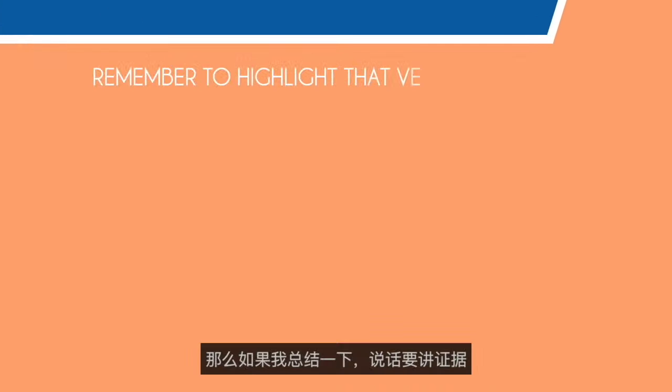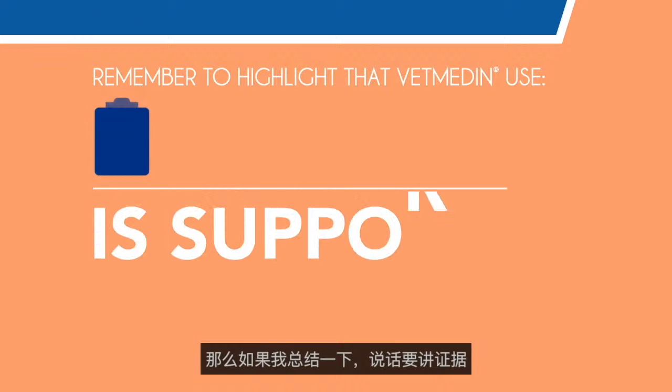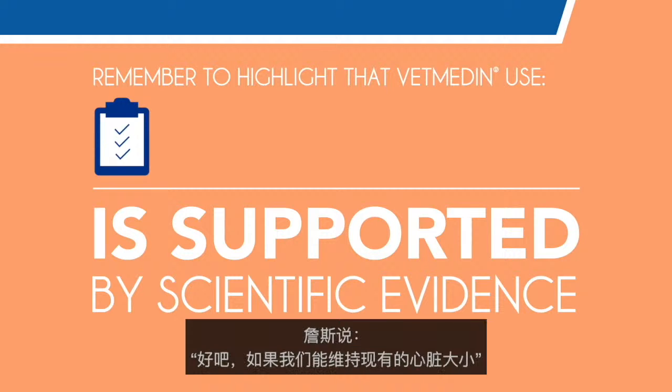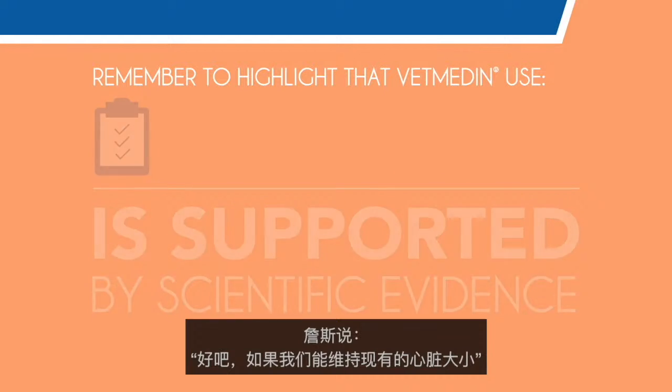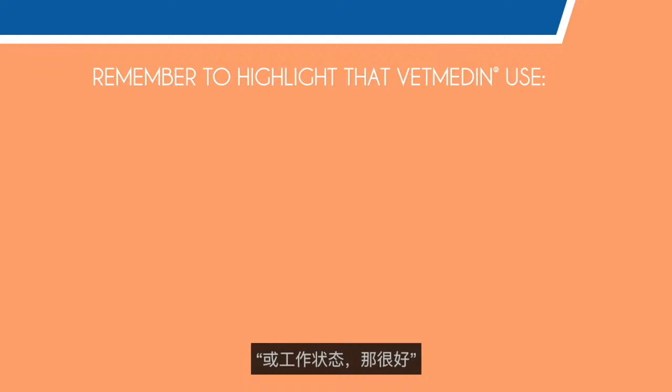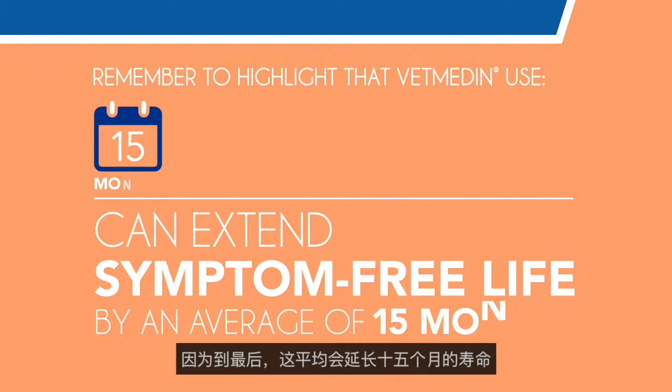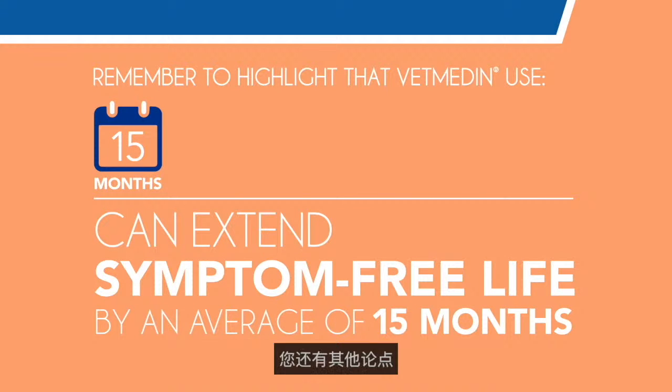So if I summarize that, one would be with evidence. Evidence always is good for the owners. You said you can reduce the risk by about a third. Jens said, well, if we can maintain the size or the status right now, that is good, because in the end it will come out with 15 months longer on average. Do you have any other argument that we could give the owners, the veterinarians out there?